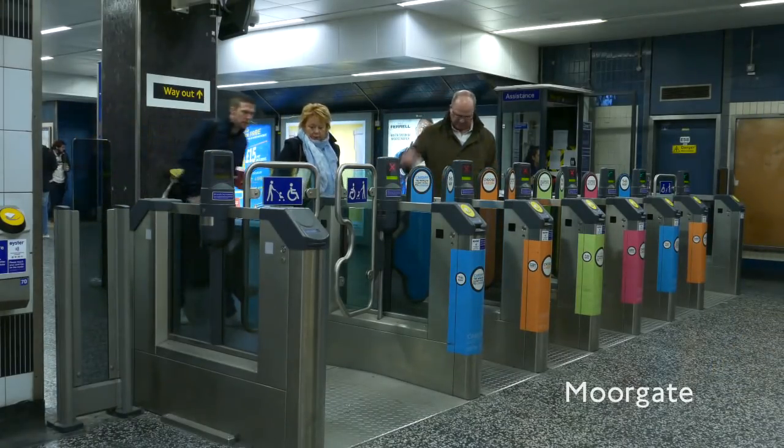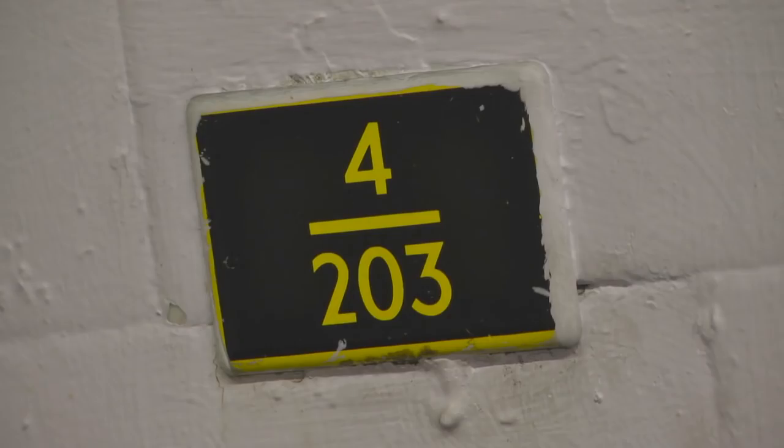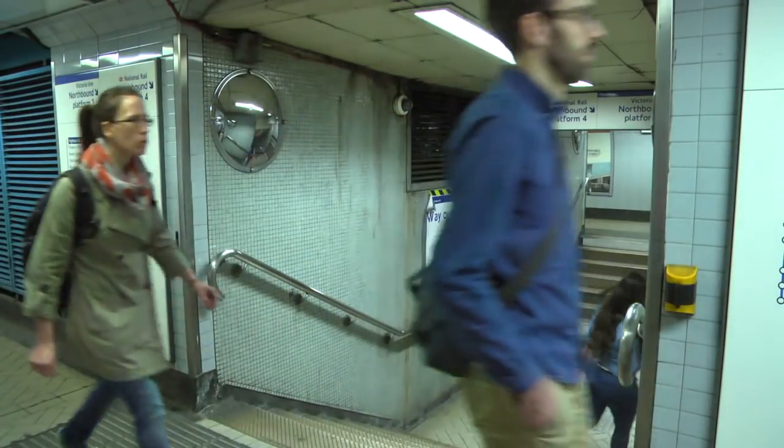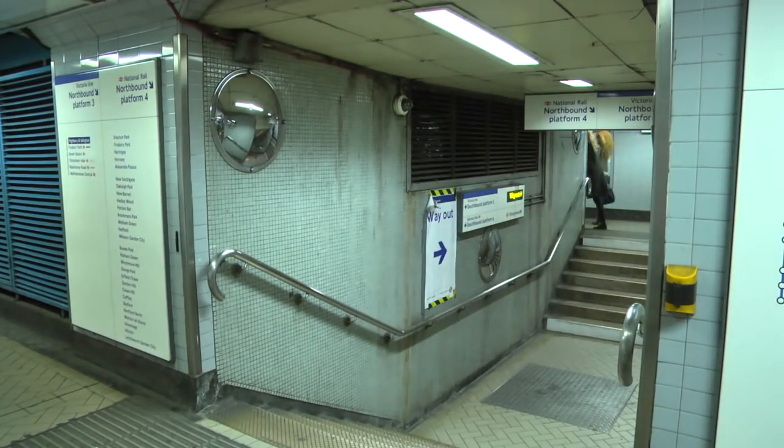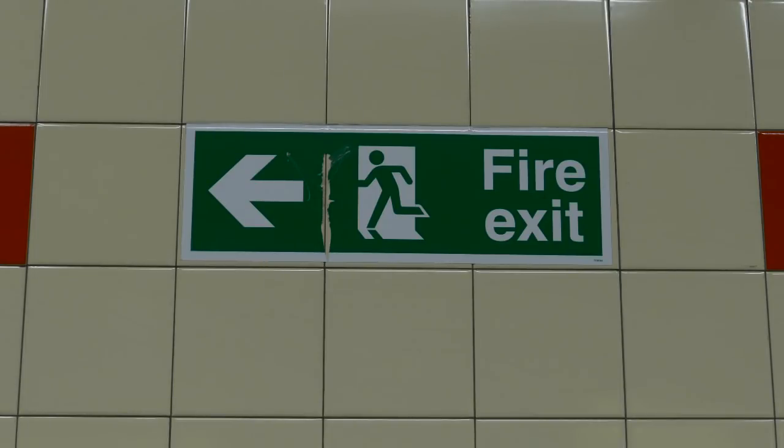Finally, in all the underground stations, there are location markers on the passage walls. These can be used in emergency to advise the control centre of your precise location. When carrying out an emergency evacuation at any station, if anyone is encountered going against the flow, inform them that the station has been evacuated and they must immediately make their way to the emergency exit.